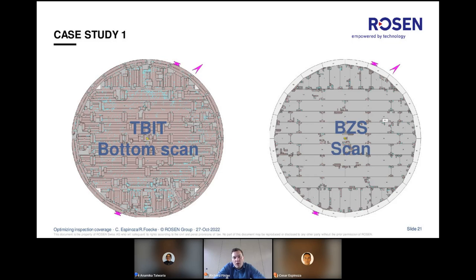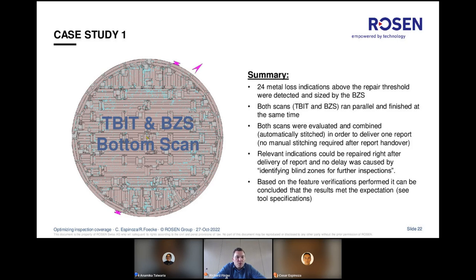How does it look when we combine the data? So in this overview, we have a combined overview of T-bit and the blind zone scanner stripes and findings. And this can be done just by the push of a button. Yeah, we just have to merge the data into each other. That is not a big problem. In this situation, we found 24 metal loss indications above the repair threshold in the blind zones, which would not have been detected by the T-bit.